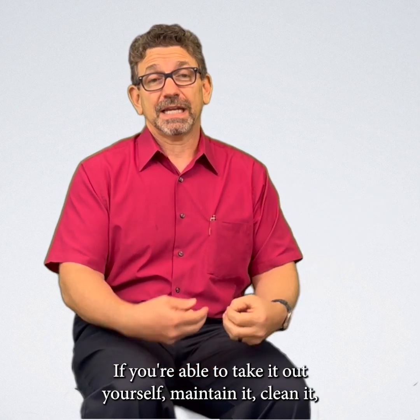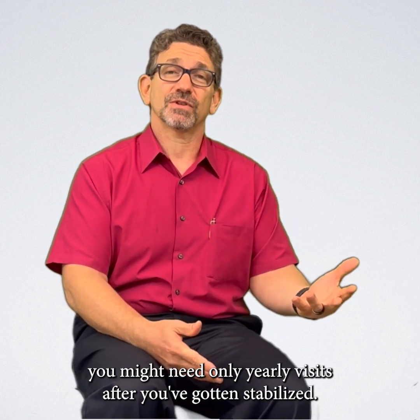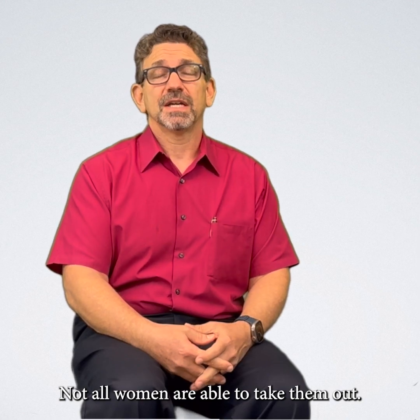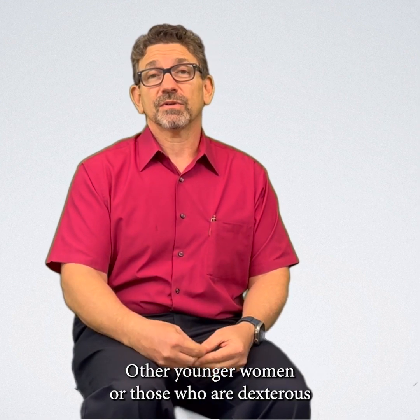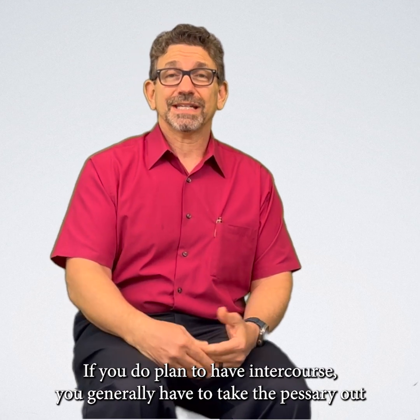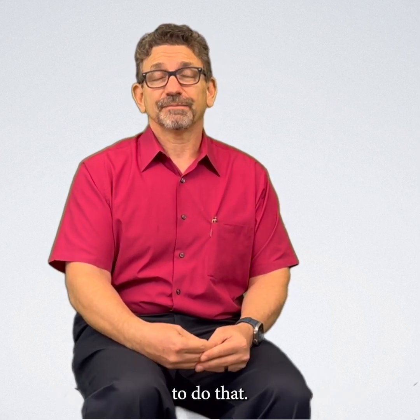If you're able to take it out yourself, maintain it, clean it, you might need only yearly visits after you've gotten stabilized. Not all women are able to take them out. If you're older, have arthritis, sometimes it's difficult. You need to see your physician to get it out. Other younger women or those who are dexterous are able to take them out, clean them themselves. If you do plan to have intercourse, you generally have to take the pessary out to do that.